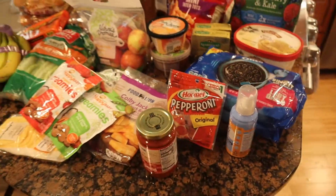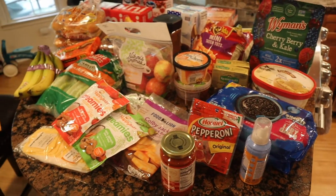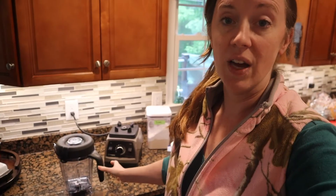All right, now I have to put all this away, have lunch, and put this little munchkin to bed. Wish me luck. Okay, so I have a little bit of a confession.